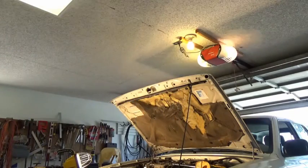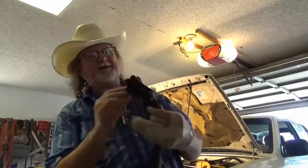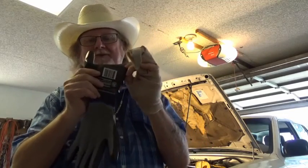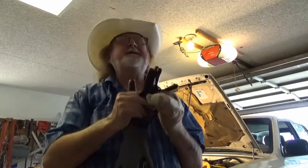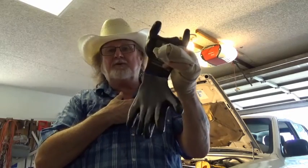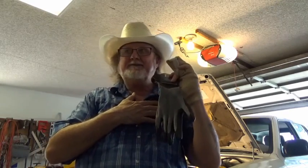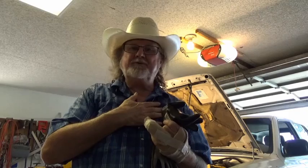So just remember, safety first. Don't use rubber gloves. Look at these babies. They're cheap. They just got a fine film of rubber on there, just sprayed on. But boy, that will take your finger off if you're using a power tool without a brake in it. So the fault is mine. Bottom line, I'm at fault. I shouldn't have been using Walmart gloves on a DeWalt drill. It's just something that I never would have dreamed would have happened.